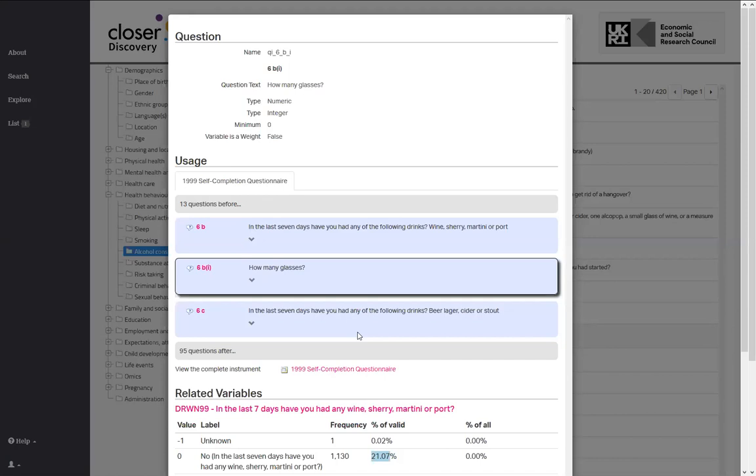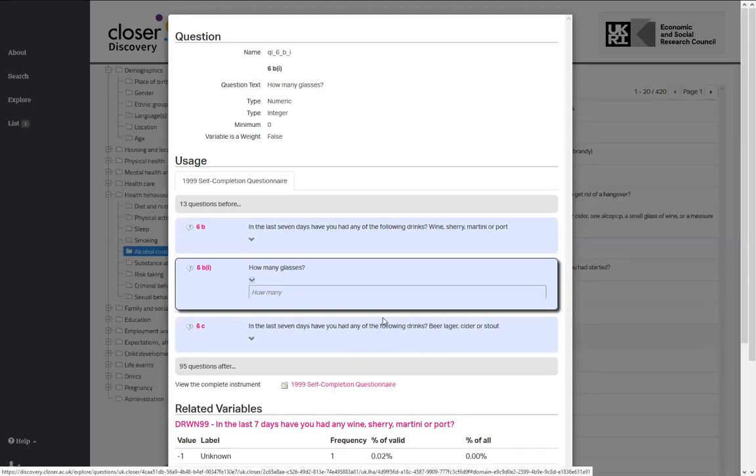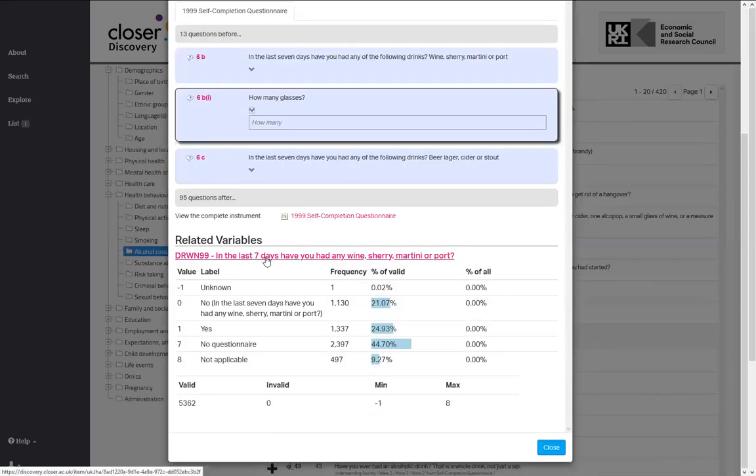Like this example, how many glasses? It doesn't contain the word alcohol in the question, the answer, or related variables, and so it wouldn't get picked up on the search.